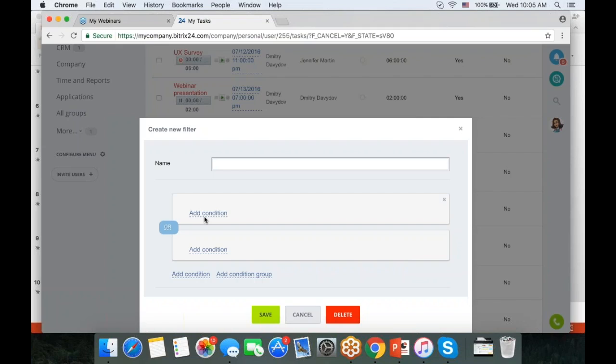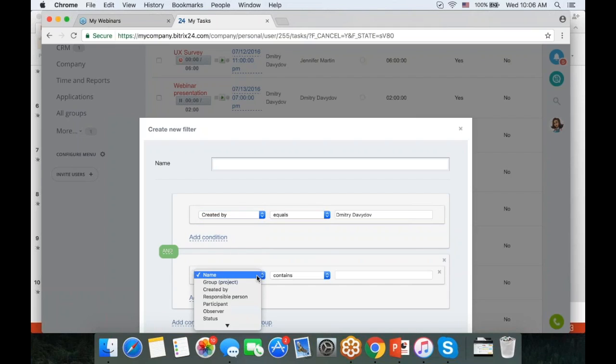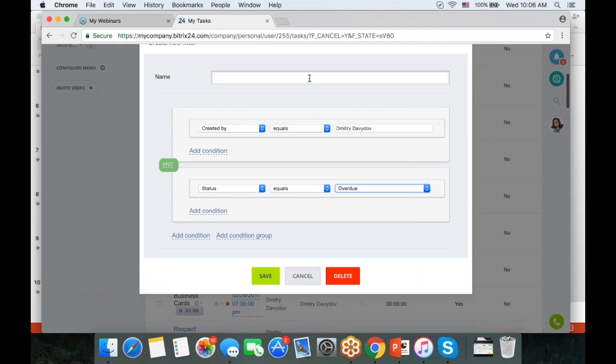So let's say I want to find tasks that I created, and I want to find tasks that I created that are overdue. I can add this as a custom filter, and I will be easily able to find all tasks that I've assigned to others and that are overdue.